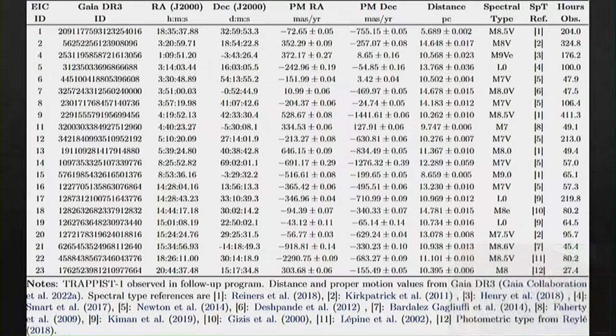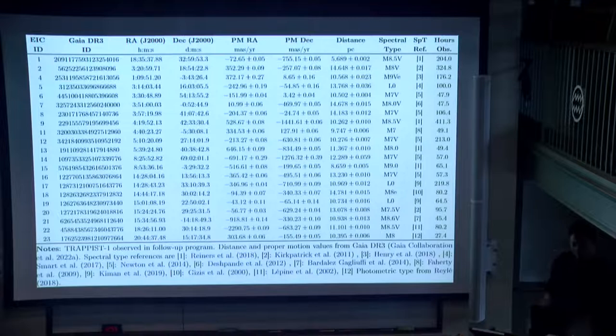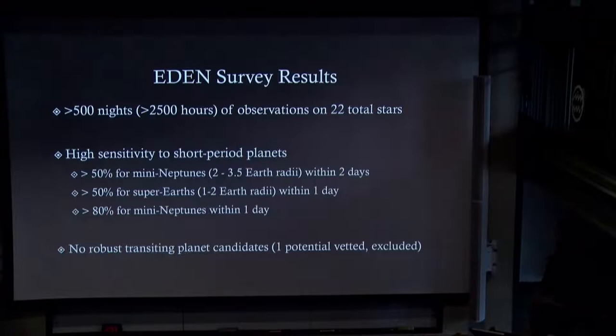So everything is between M7 and L0, between 5.7 and 14.8 parsecs away. We got anywhere between 27 and 411 hours on these targets. So it ended up being over 500 nights, 2,500 total hours, and 22 total stars. And we found that from our survey, we had a high sensitivity to short period planets. So we're looking at mini Neptunes, and anything above that, obviously, we also would have seen even greater sensitivity, but greater than 50% for mini Neptunes within 2 days, and 80% for mini Neptunes within 1 day, and we can actually get down to Earth and super Earth size within 1 day as well.